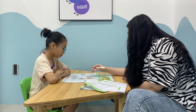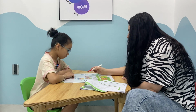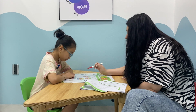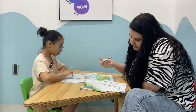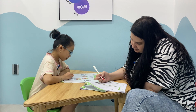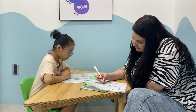Let's talk about the story. I will start to say about the story, then you can tell me about the story. So Hannah and her dad are looking through the window and they see the birds. The birds seem to be cold. So what did they do? Hannah and her father are looking at the window. And you can see the picture too.